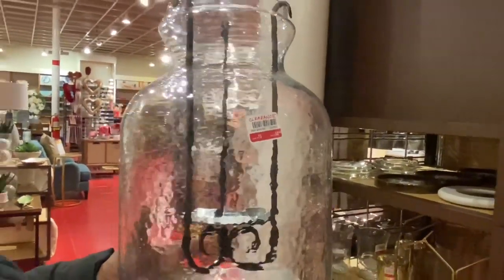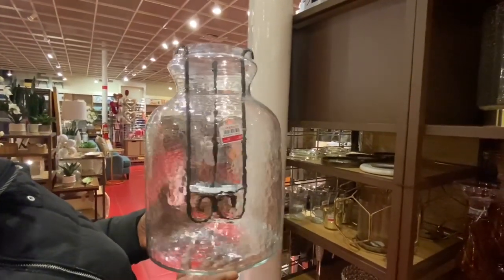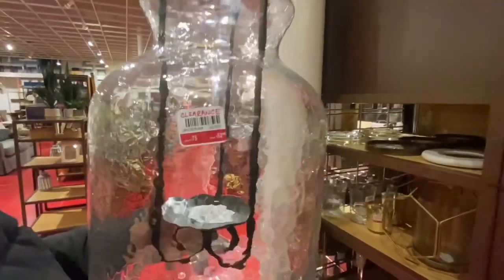Now this lantern, it was marked down $52.99, which is still kind of steep. It is really big, but I don't know about that price. It's still kind of high.